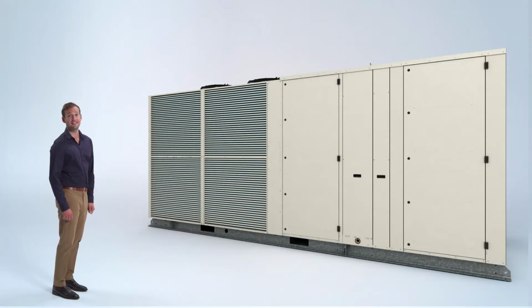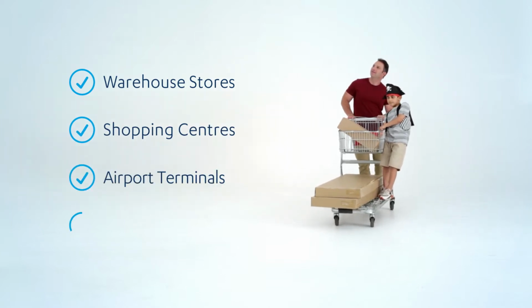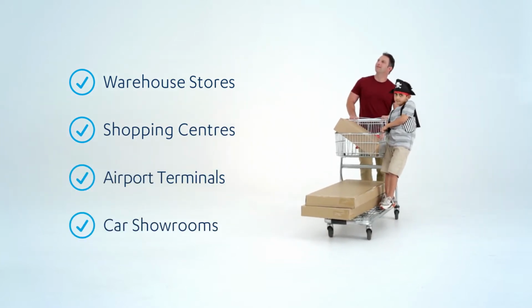ActronAir's Hercules is the most advanced, energy-efficient packaged unit air conditioner ever made in Australia. Designed for large spaces such as warehouse stores, shopping centres, airport terminals and car showrooms, Hercules is big in lots of ways. It's packed with twin inverter compressors and it's rated to a superior operating range to handle the harshest conditions Australia can throw at it.